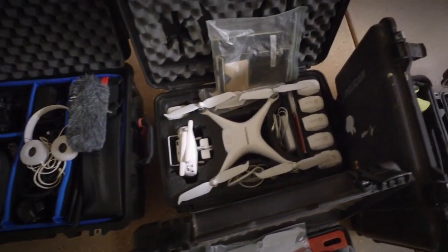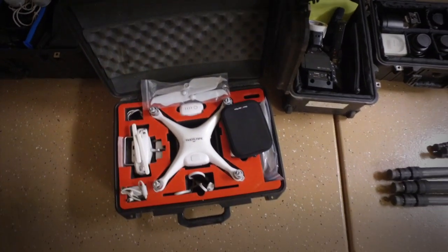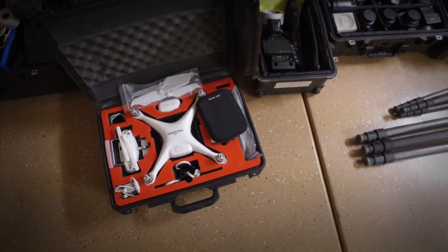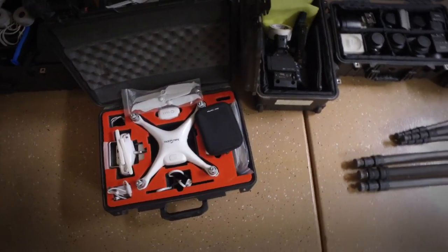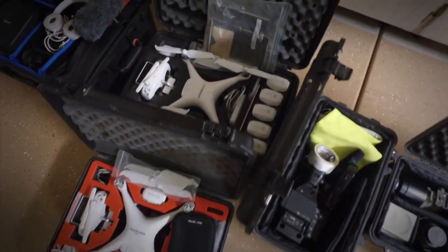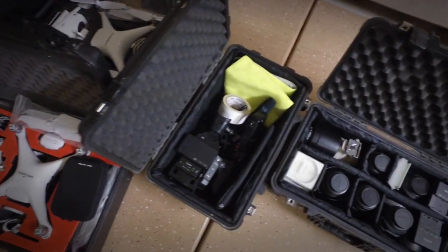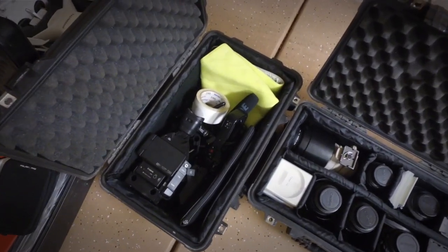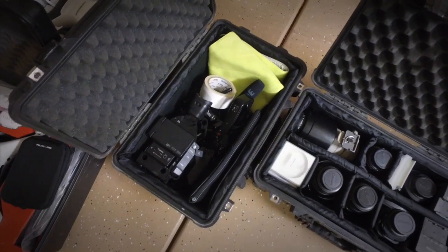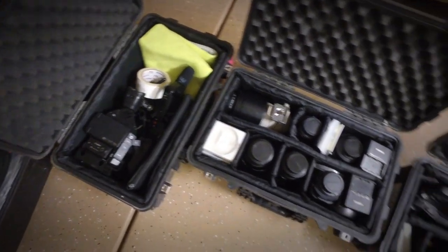You can see we've got a couple of drones that we take. They're identical. So in case we crash one, which does happen occasionally, it's an expensive mistake, but it does happen. You got another one, you can go right to the bag, and there you go, there's your second drone. We've also got another 1080 video camera that we take as another backup. It's always good to have backups.